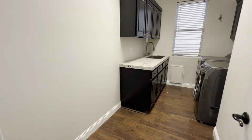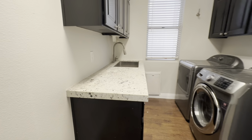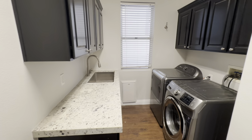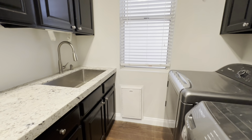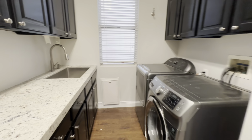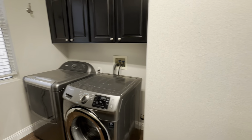Here's gonna be your laundry room, and it actually comes with a sink and this nice setup of shelving. And you actually have a doggy door right here, so you can open that up. Kind of have this be like the little room for the dog or for the cat, or however you would like to set that up.